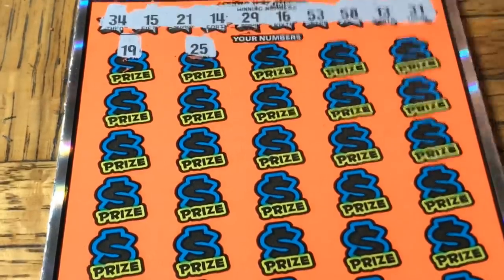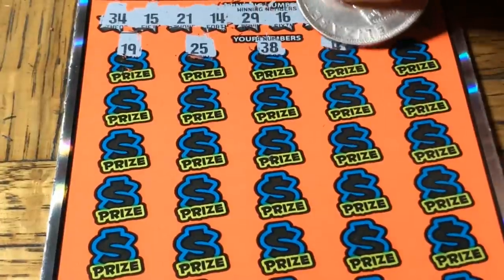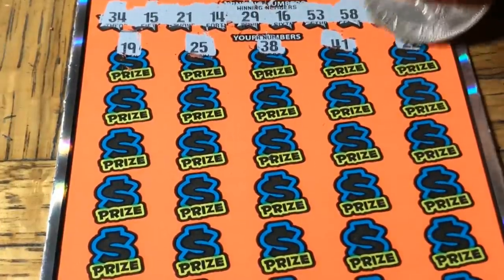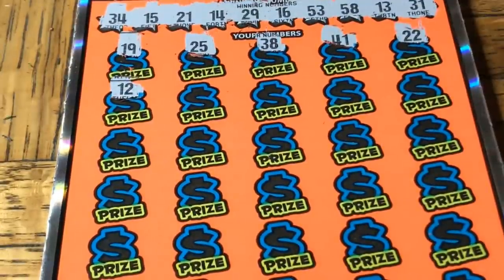All right. 34, 15, 21, 14, 29, 16, 53, 58, 13, 31. 19, 25, a 38, 41, double 2. Was that 2 in a row? I think it was. Anyway. Yeah, last ticket there and the first ticket. So it was back to back.